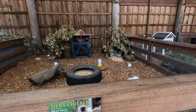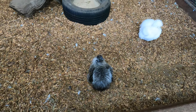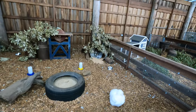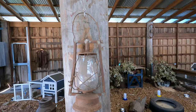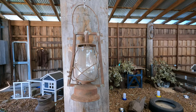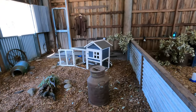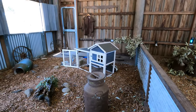Silky chicken. I know where they get their name from and why they get their name. Wow, this lamb stand. I've never seen this in Australia before. I would love to have one of these. This is so nice. I don't know which animal that is. Looks like a rabbit. Everything looks like a rabbit to me.